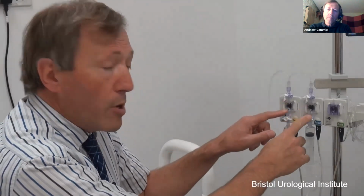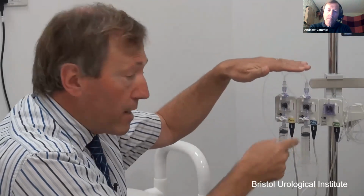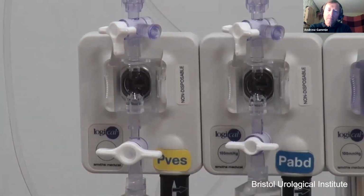In order to expose both transducers to atmosphere, we need to make sure that the syringes are cut off from the dome, and also the patient connections, these water-filled tubes, are cut off from the dome, so that neither of them can affect the pressure inside. When the taps are in this position, open to the side, it is only atmosphere that can reach the dome.